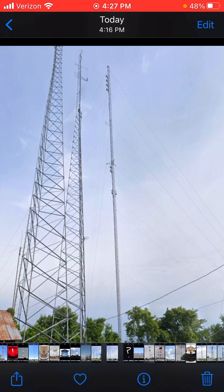Another name for the TWR single strobe, the actual name, is the TWR SD Beacon 7. I don't know the actual name for the TWR red strobe. Probably either TWR SD Beacon 6 or TWR SD Beacon 8. I'm guessing it's one of those two.